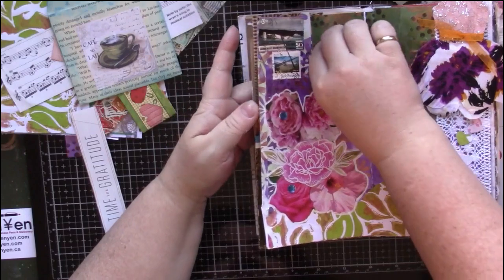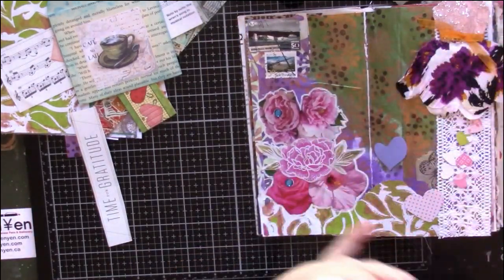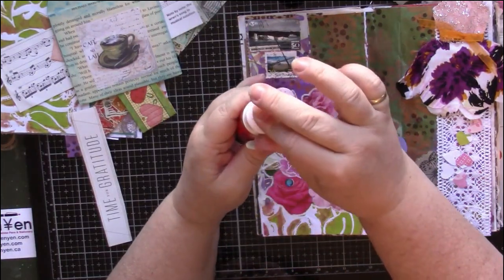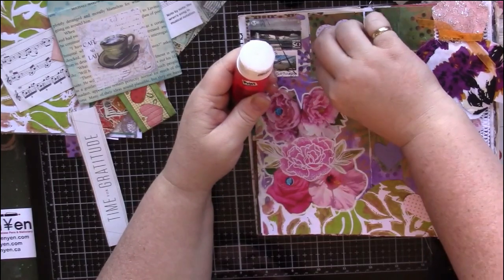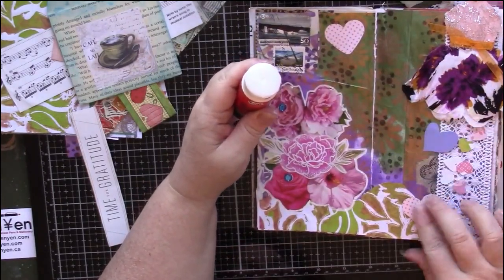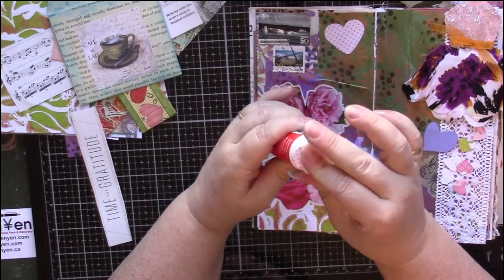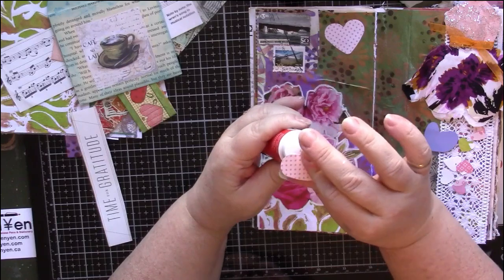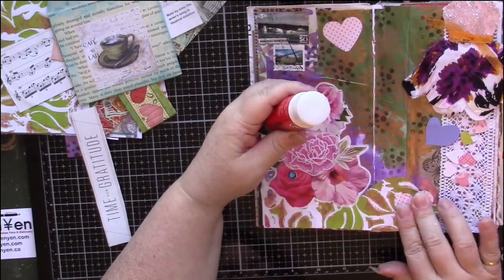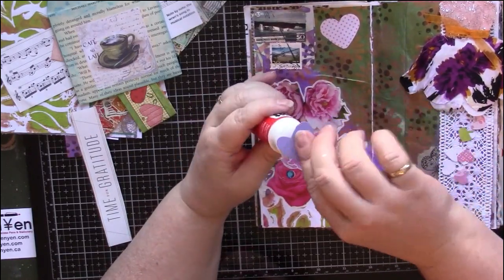Okay, so we got three biggies, which is an odd number, so we're good. Two of them are the same pattern. Put those on first. The other one can be down here. And maybe the middle one can go across.